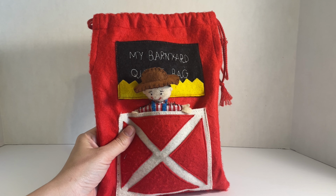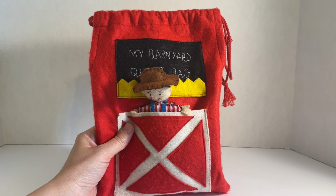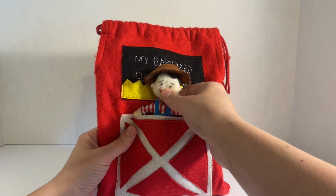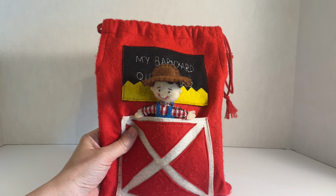I think we need a name for our farmer. What would be a good name for him? Let me know what you would name your farmer. I think we will name him Farmer John. All right, Farmer John, can you give us the next clue?